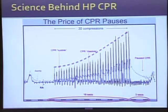You can see the difference there, and that inside line is rising also, as you can see. That's the difference between the aortic diastolic pressure and the venous pressure, which causes blood to flow through the coronaries. The minute you stop CPR, though, that aortic pressure drops.